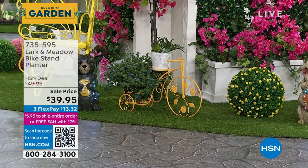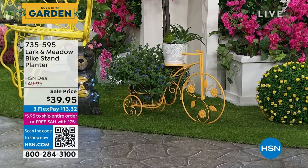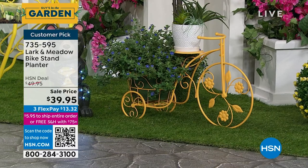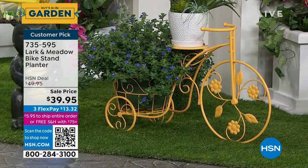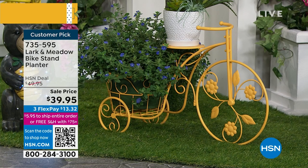Oh man, did we get this back in? All right, here's what I'll tell you. It's going to be one of those shows. Everything is going to go. This is the Larkin Meadow Bike Stand planter. I had these last year, one show and gone. They put it on sale, $49 to $39. I will tell you, the yellow always sells out first. I have it available in red. What else do I have, Kyle? White, red, yellow, and dark bronze.